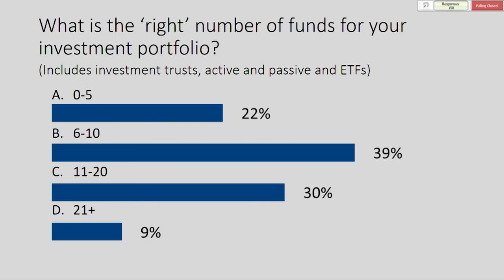Oh, that's slightly different to before. But yes, fewer of you are thinking 21 plus after that little exercise, which suggests to me that there are a few people in this room who are going to have a bit of a tidy up. I'd be interested to hear from you about what that might entail.